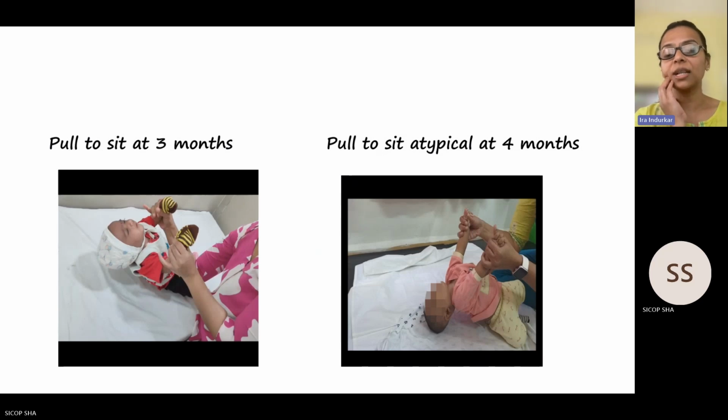In the next picture, you see that the child who's 4 months old is a little atypical. He has a lot of head lag. He's not able to do neck flexion. So that tells me the child probably has low tone and is having difficulty in holding the neck. The child will probably not be able to roll over at this point of time. So pull to sit is going to give me a lot of information. This is one test which is very easy and very quick to perform and gives a lot of information to you.